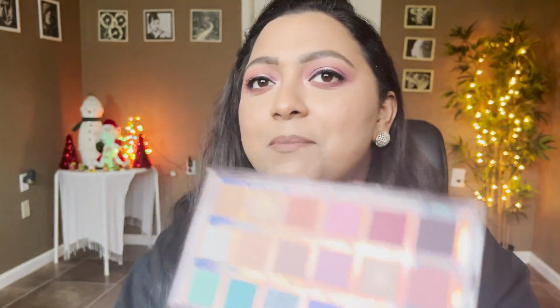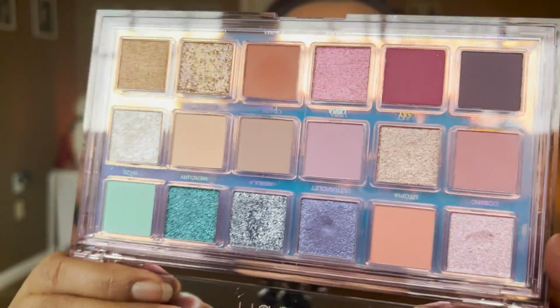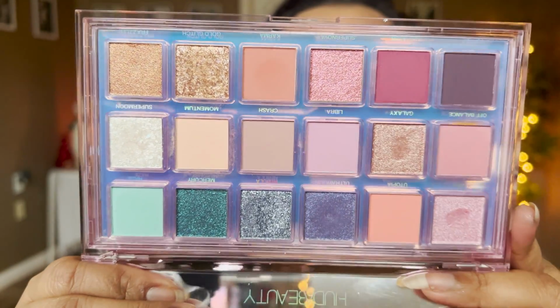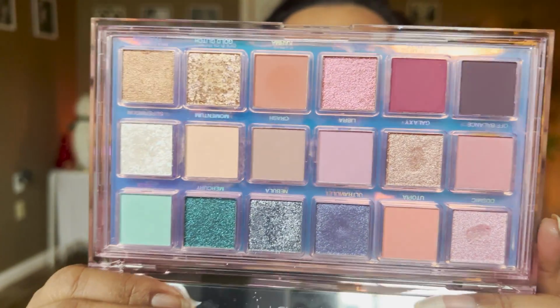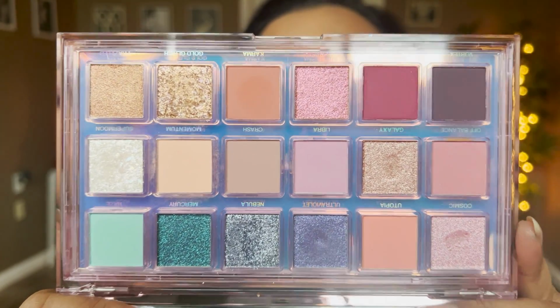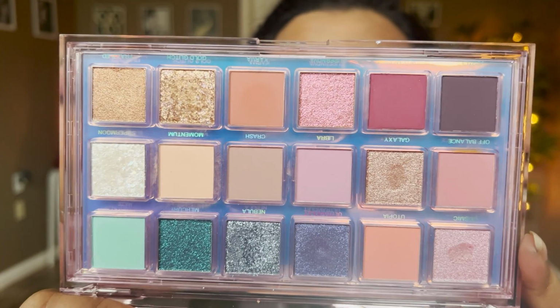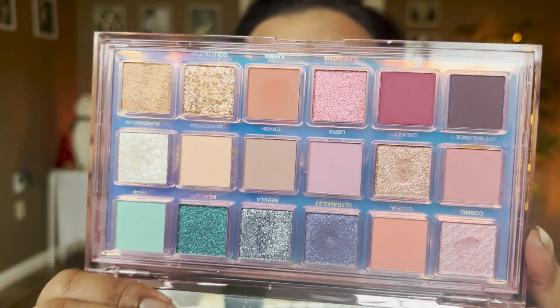This is the first Huda Beauty palette that I own in my collection, and it is not going to be the last. The variety is beautiful. The variety is stunning. I absolutely love how many looks you can create out of this palette. Oh my God, I have been impressed by the shimmers, and the mattes are beautiful.